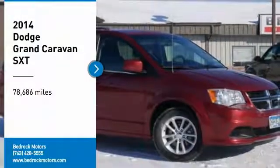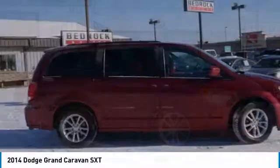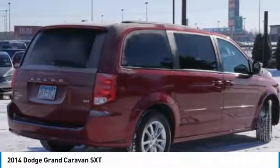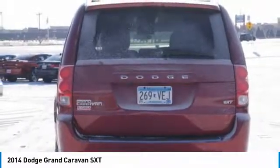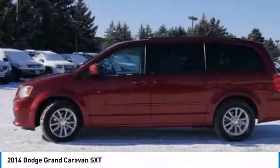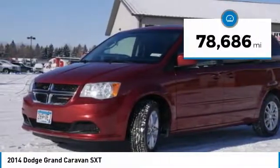Make a great choice today with the 2014 Grand Caravan. The Dodge Grand Caravan received the government's highest front and side crash rating of 5 stars. Its vast interior is widely praised, with an innovative seating arrangement, versatile cargo storage, and enough entertainment features to keep the kids entertained on road trips. This vehicle has less than 80,000 miles.